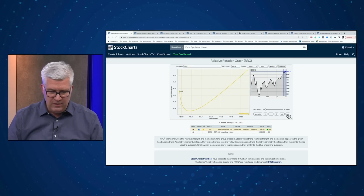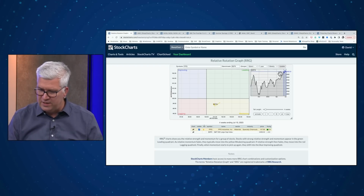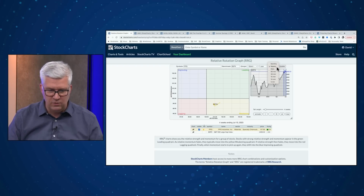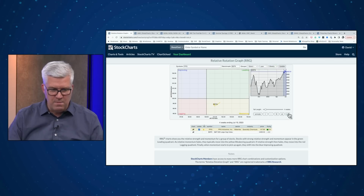So, not knowing exactly what you're talking about, I think you said this: PPG is trending down on the RRG. I'm wondering if you're looking at the daily RRG. No, I don't think so. So I would guess you're looking at the weekly RRG like this. I'm doing the max, and so I think what you're talking about is this, right?